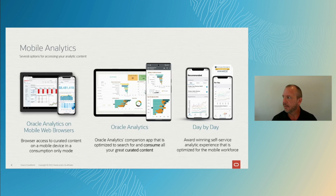But the dirty little secret is, of all mobile access, 96% of the mobile access is on a phone, and like 4% is on a tablet. So another tip that I like to tell customers is keep that in mind, that we tend to get sidetracked because maybe at work we're using a tablet, but the large majority of mobile access is actually on a phone.